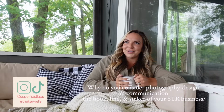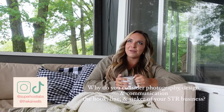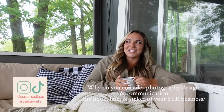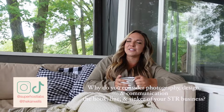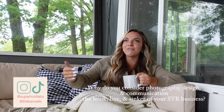Your line is going to be the design of your property. So when they actually step foot in the property, the worst thing that can happen is you can have amazing photography and then they walk into the property and it doesn't line up with your photo. So you want to make sure that the design and the amenities and the experience that they have in your property outdoes the photos, with the photos being great.